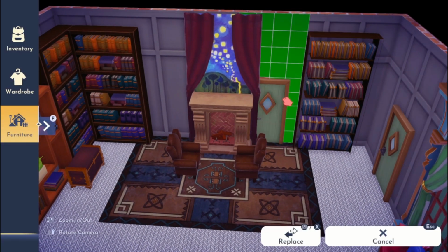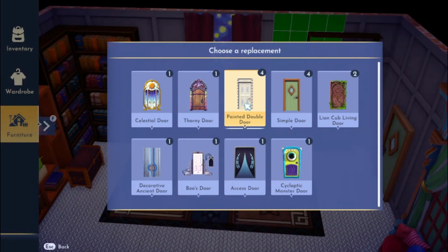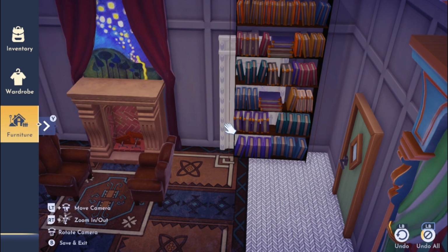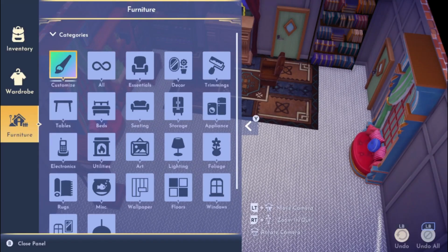I'm still not sure about the colors. I really wanted to use the window seats. So because of that, I ended up changing the wallpaper instead of taking them out. So you can see what you think and let me know in the comments.